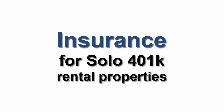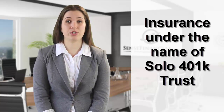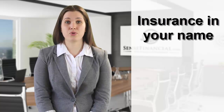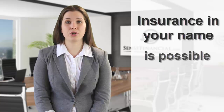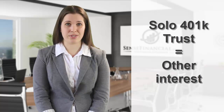Insuring rental property held by the solo 401k. The property insurance for a rental owned by your 401k should be in the name of the solo 401k trust, which is the owner of the property. Sometimes the insurance company may insist for the insurance to be in your name as the individual. As the trustee of the plan, you can obtain insurance in your name, but be sure to ask the insurance company to add the trust as other interest.